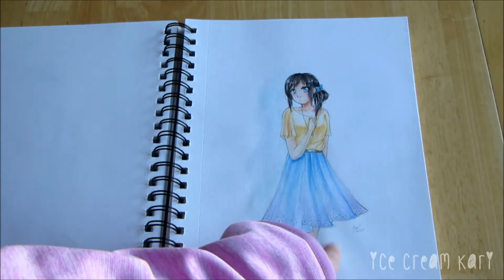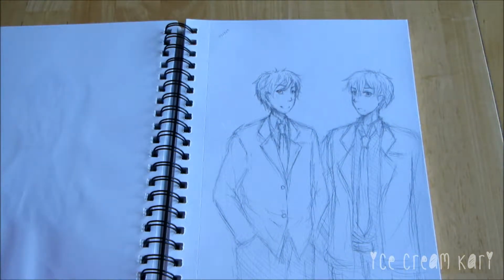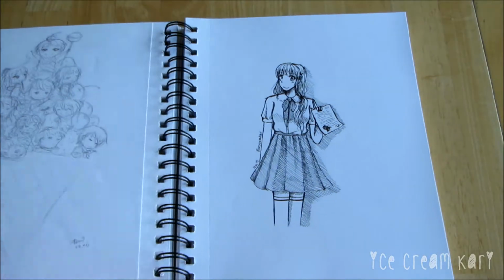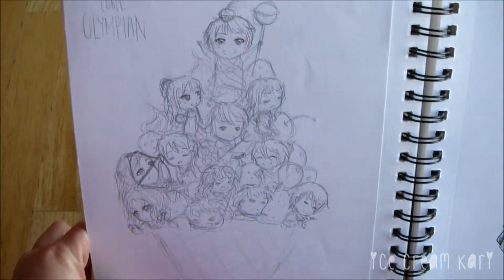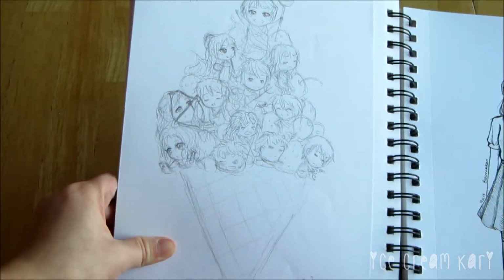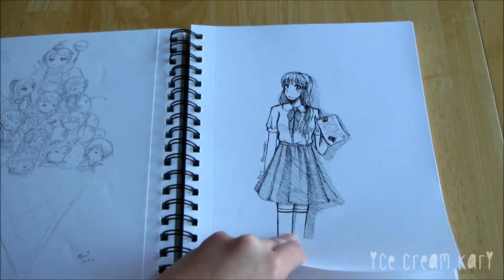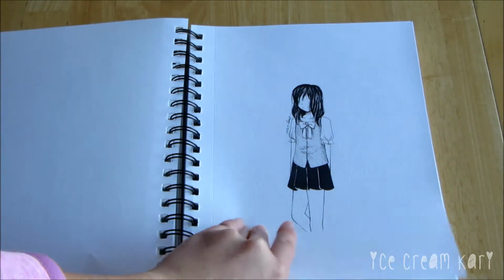Ooh, I remember I really liked how this dress came out. This is an outdated concept of my O.C. Kenshin with his older brother Daichi. I've since changed his brother's design. This is, I don't know if you guys can see it, I titled it Cone Olympian. It's an ice cream cone with the 12 Olympians in Greek mythology, the Olympic gods. This is from Inktober of 2015, I think. Yes. Here's my O.C. Hikari as a kid.